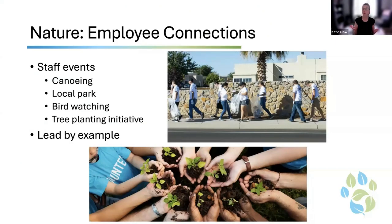So maybe you're going to participate in a tree planting initiative, or you're going to help clean up garbage in a local area. You could also think about things like canoeing, going to a local park, or bird watching, as there's evidence to suggest that when people feel much more connected to nature, they are much more willing to fight for its existence. And so it helps generate that momentum. And especially if your team is really rallying behind this, it can be a really strong and continued motivator for why you're implementing the changes that you are.